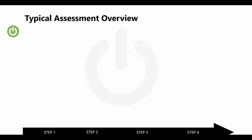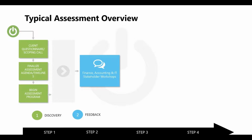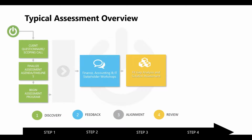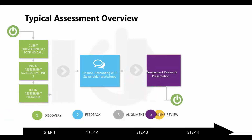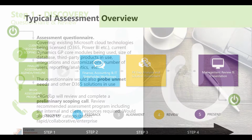Here's what the program looks like. Typically, it's a 5-step process. Step 1 starts with discovery. We need to know more about you and your environment. Step 2, we gather information from your team. We hold meetings and workshops so that we can get more information about your business processes. Steps 3 and 4 are the alignment and review steps. We stack up your current environment against Business Central. And finally, we close out with step 5, a management presentation to your team summarizing our findings. So let's take a look at these steps in a little further detail.